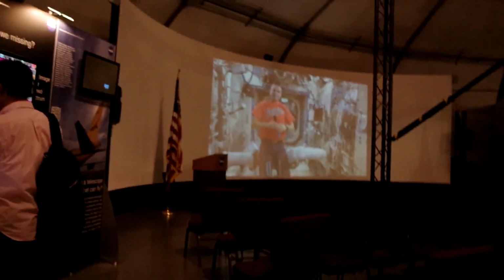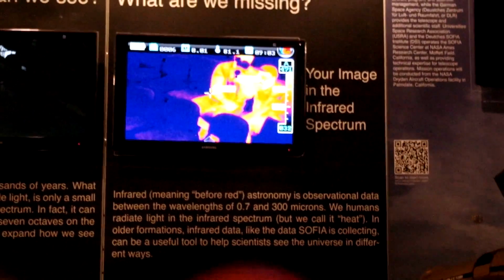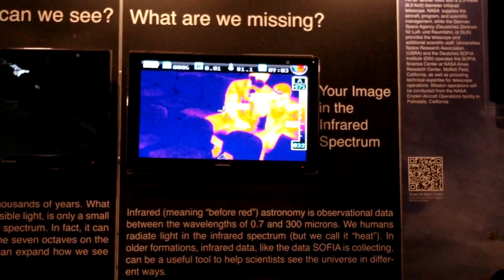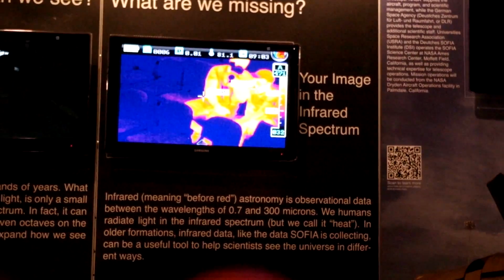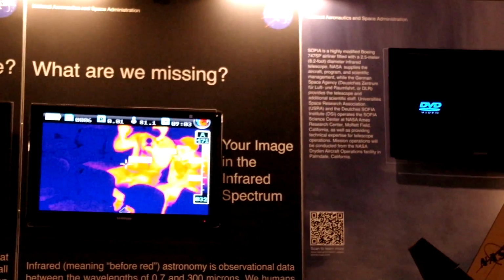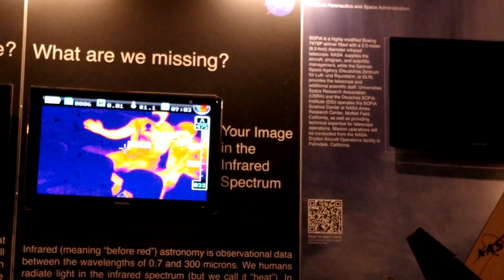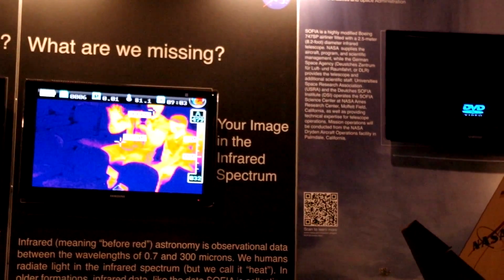Thank you very much. See the monitor up there? That shows how SOFIA sees the world. It uses an infrared camera to see the galaxy. The mirror of SOFIA's telescope is slightly bigger than the Hubble's. And right now it is moving around.